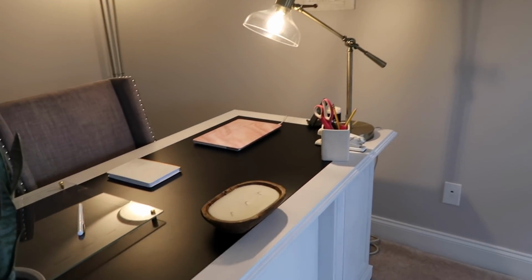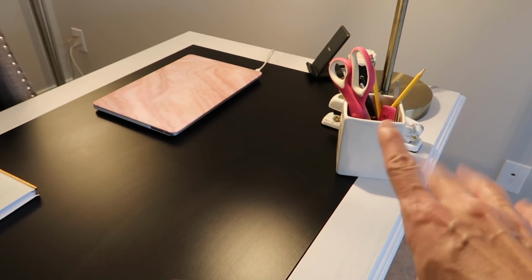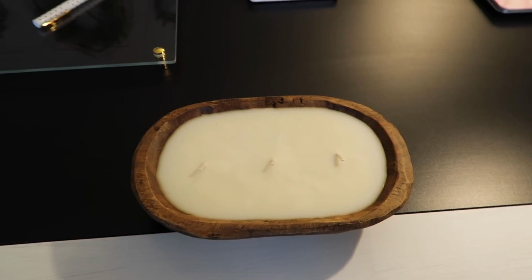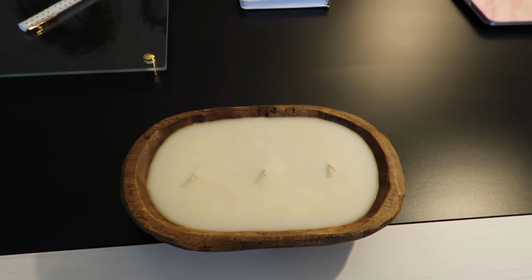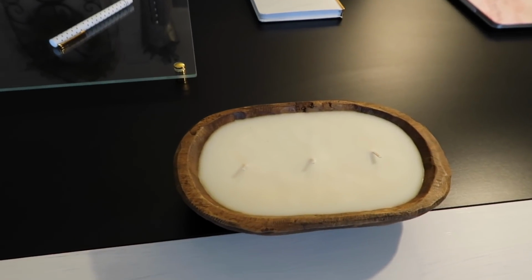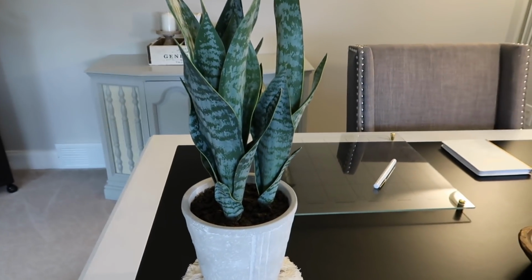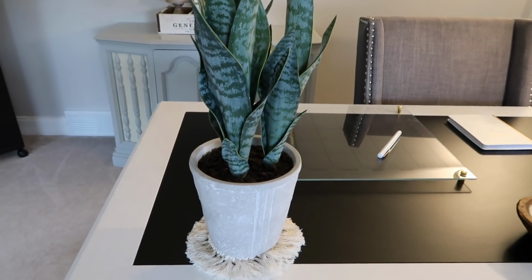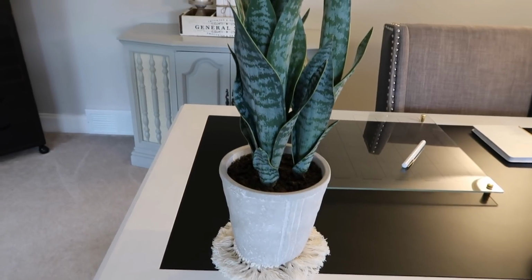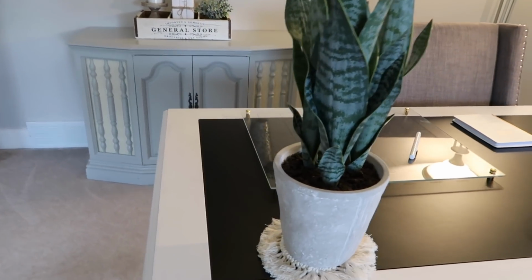So coming down here on my desk, I have a lot of just my normal stuff that I always have over here. This is an adorable Dobo candle that I got from the Copper Candle Company on Etsy. I love it. It's in the Farmhouse scent. And then this is another one of the plants from the new collection of the Hearth and Hand line. I love this snake plant also. Super realistic looking. So I like that right here on my desk as well.